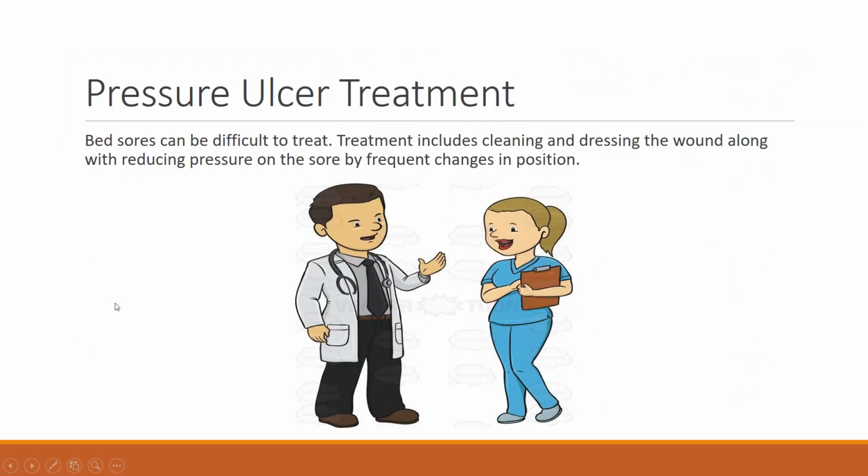The pressure ulcer treatment. Bed sores are actually difficult to treat, but if you have the right treatment, if you choose the right dressing for the wound, along with reducing pressure on the sore by frequent changes in position, there is a potential for these pressure ulcers to heal well.